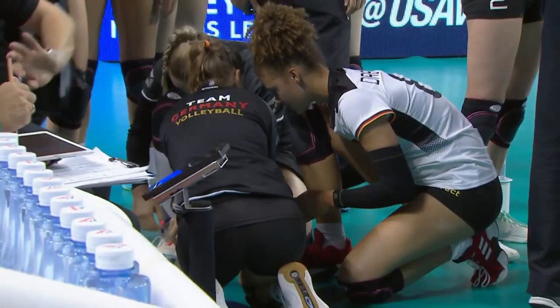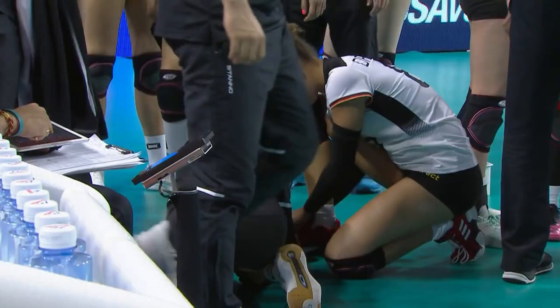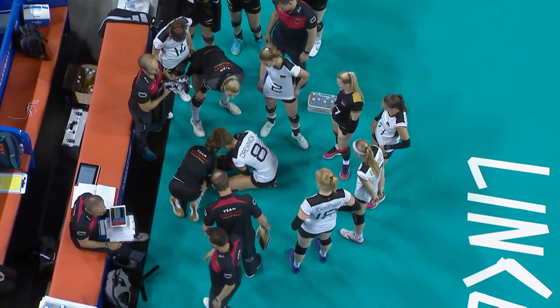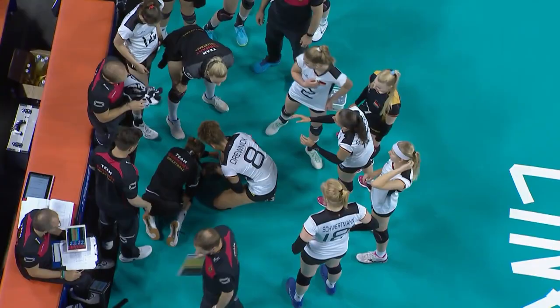Was the issue earlier on, that Carly Lloyd was having a chat with the referee about the fact that there was a shoe malfunction. The laces had broken for Drevnik. Now getting an opportunity to sort out, laces have snapped.